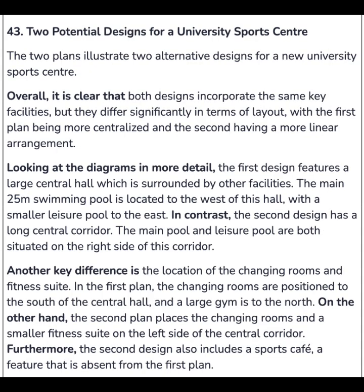43. Two potential designs for a university sports center. The two plans illustrate two alternative designs for a new university sports center. Overall, it is clear that both designs incorporate the same key facilities, but they differ significantly in terms of layout, with the first plan being more centralized and the second having a more linear arrangement.